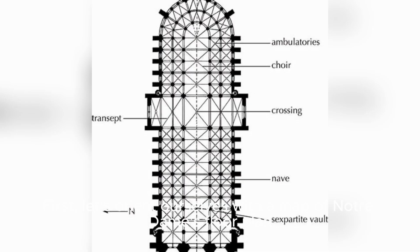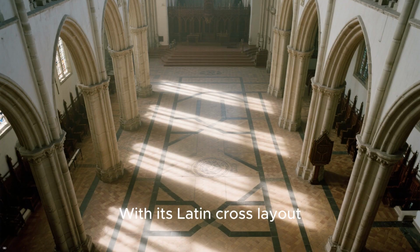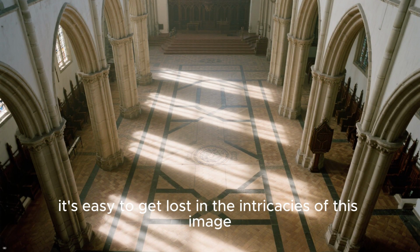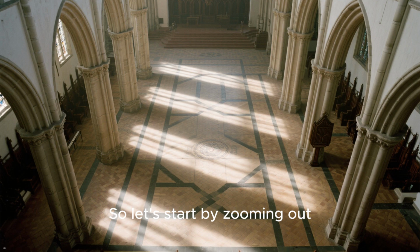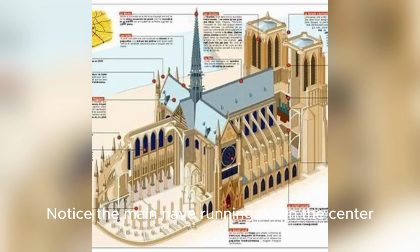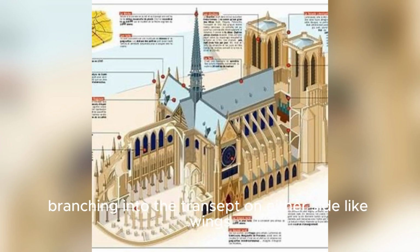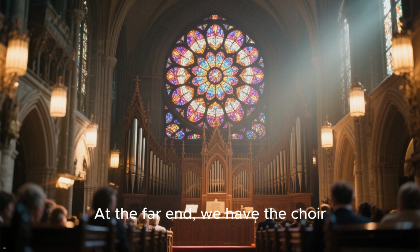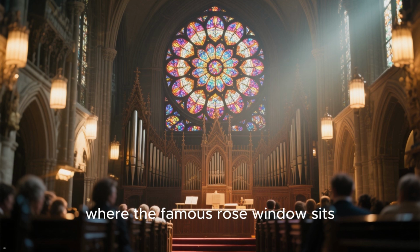First, let's orient ourselves with a map of Notre Dame's floor plan. With its Latin cross layout, it's easy to get lost in the intricacies of this image. So let's start by zooming out. Notice the main nave running down the center, branching into the transept on either side like wings. At the far end, we have the choir, where the famous rose window sits.